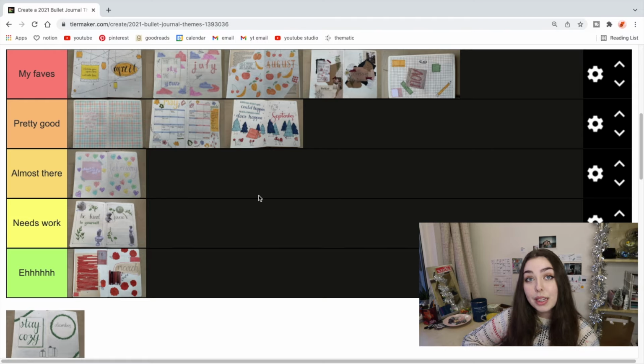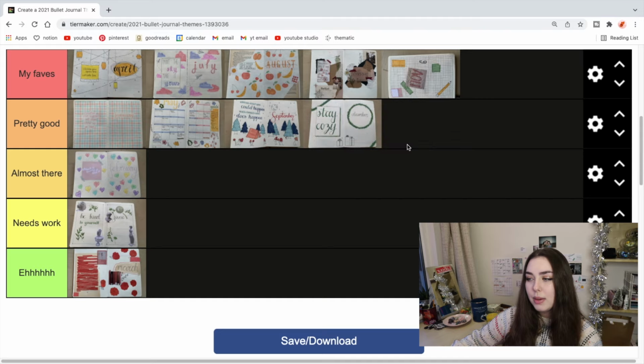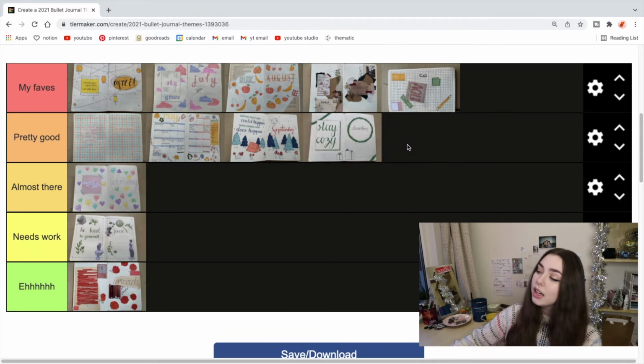It is exactly what I need, and it is festive, but it's not too Christmassy. You can add sort of whatever you want, but it feels natural and wintry at the same time, and I think it's really well planned in the way the doodles and the fonts look so well together. I think it's too early to put this in my all-time faves, but I'm definitely going to put it in pretty good. I mean, that's a very top heavy tier list, but I think I'm pretty happy with that.